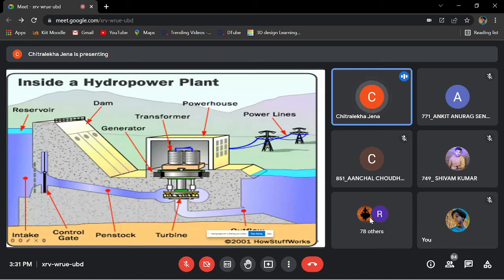So when the turbine rotates, you will see that the turbine is coupled to the shaft of the generator. This is my generator. This is the shaft of the generator. The turbine is coupled to the shaft of the generator. Once the turbine rotates, it will rotate the generator, because if the generator is not rotating, I cannot use Faraday's laws of electromagnetic induction to generate the electric power.